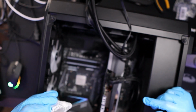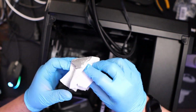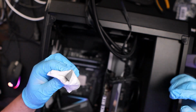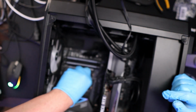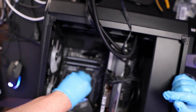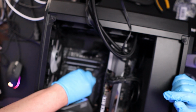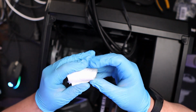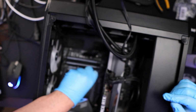Anyway, just wipe that off. You should also use a paper towel that has less fibers. This paper towel has too many fibers, but I also soaked it in alcohol. I'm just gonna clean up the sides of the processor a little bit.